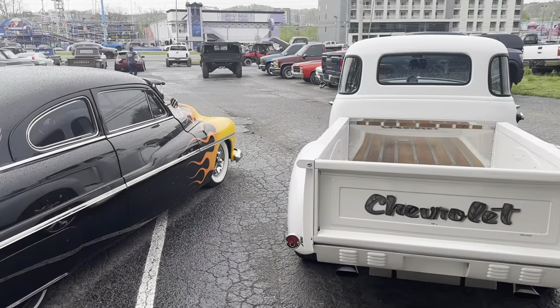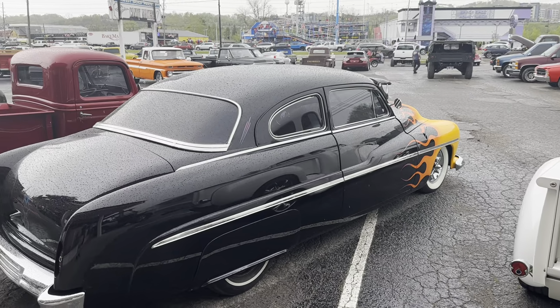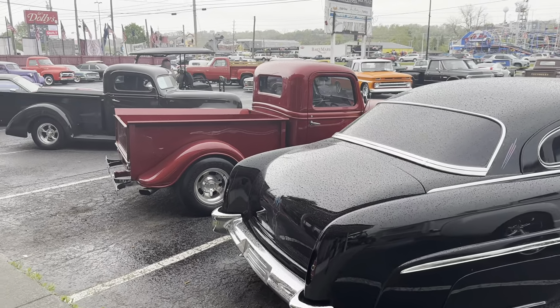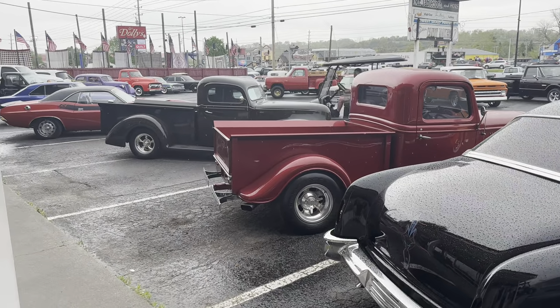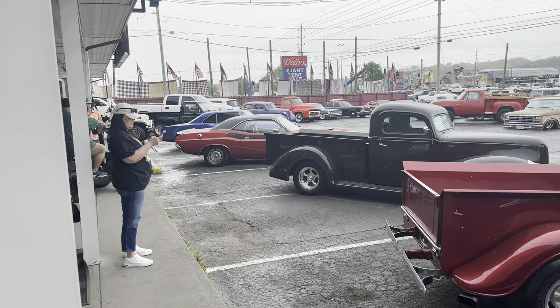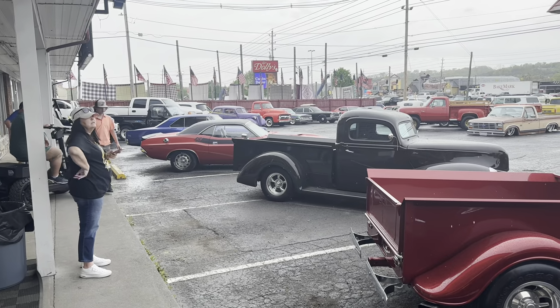It has started to rain here in Pigeon Forge. And it should be a brief shower, but we are taking shelter underneath one of the canopies of a store here. But as you can see, there are a lot of cars here just in the parking lot. I think we're at a Domino's Pizza.